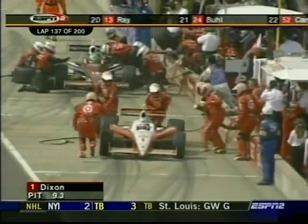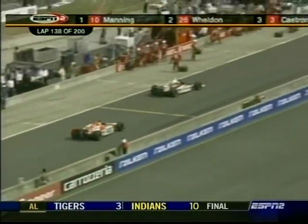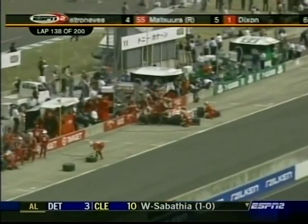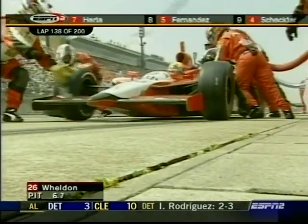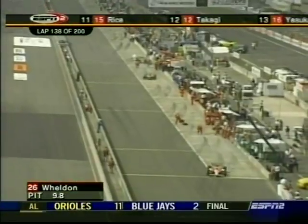No changes again for Dixon, just 4 Firestone Firehawk tires. It goes well. And here comes the leader. So Manning picks up the lead on the 138th lap. This stop so very important for the chasee. The leader, Dan Weldon, taking on the 30th. Lights the tires. He is off and away. It was a nice job by Dan Weldon.